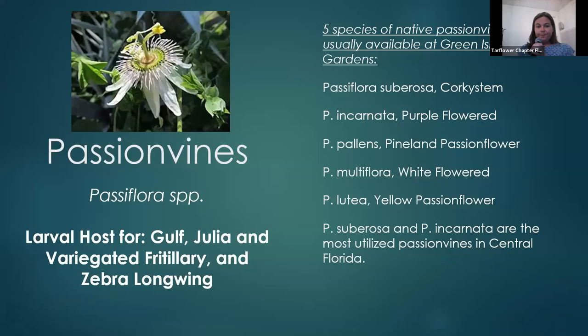Okay, passion vines, another extremely common butterfly gardening plant. We try to have as many species available as possible in the native. I think there are six native species, and we try to keep five in stock at all times. The only one that we've never sold is the sex flora, which grows in extreme South Florida.